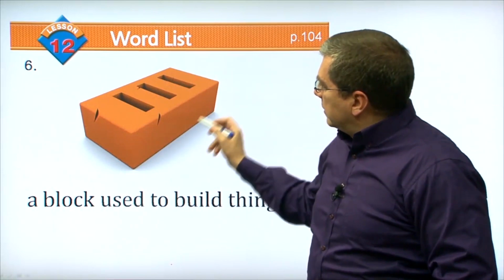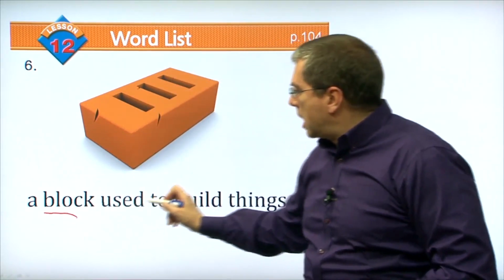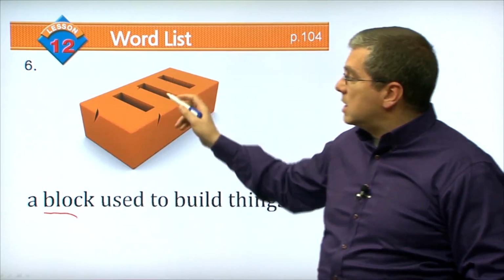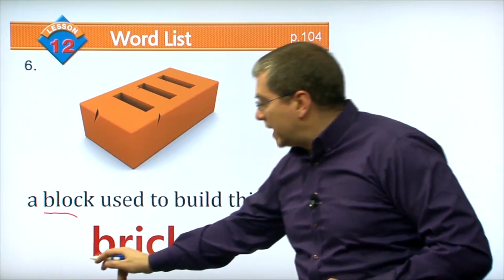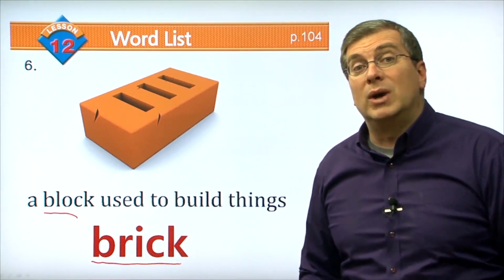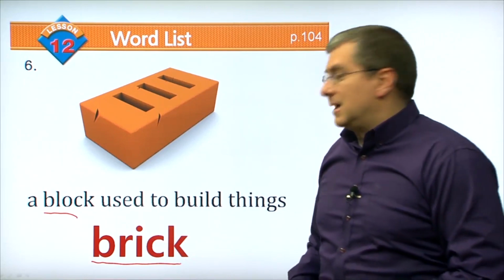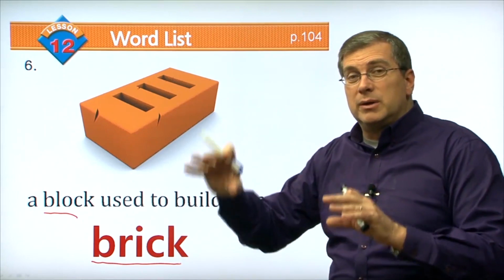What's this here? This looks interesting. It's a box. That's not a box. It's a block. A block used to build things. And we put these things on top of each other. We call this, of course, is a brick. We said it before when I talked about a brick wall, right? Bricks are the little blocks that you use to build a brick wall.